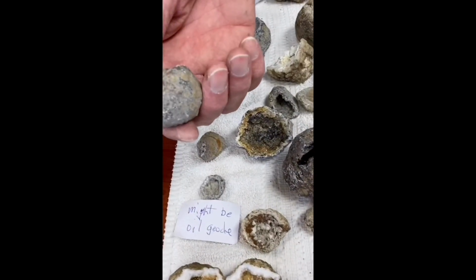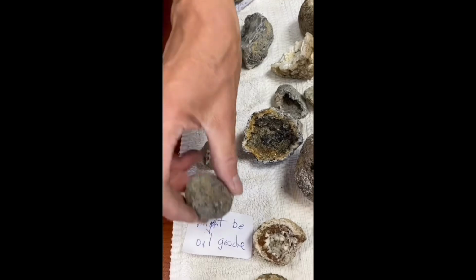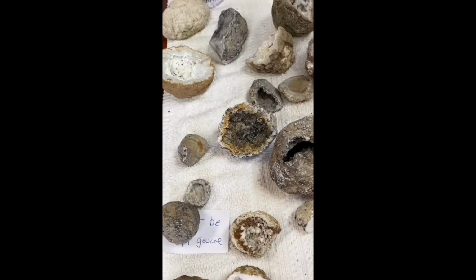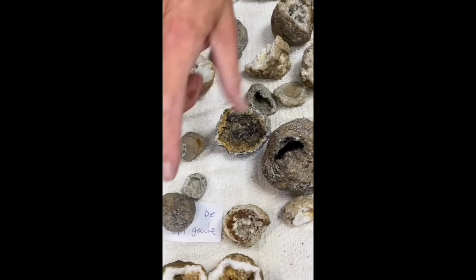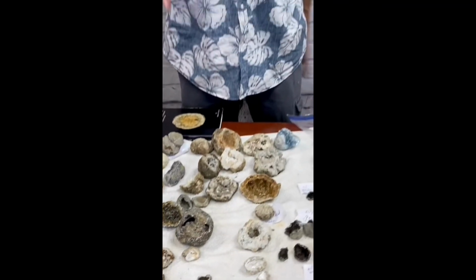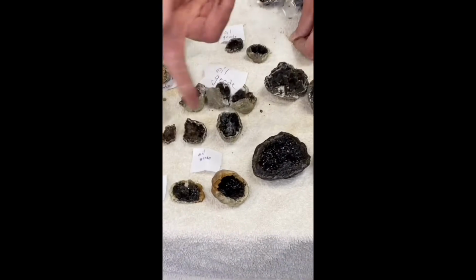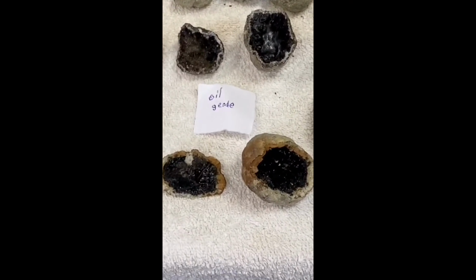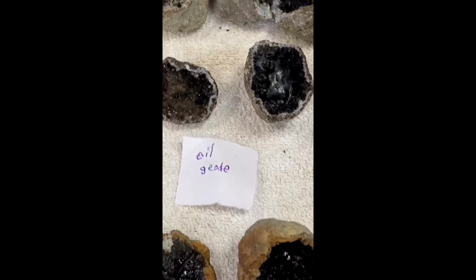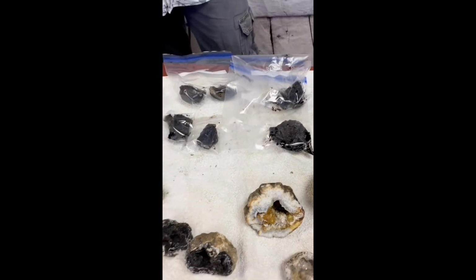This geode right here, because of its coloring on the outside, it might have oil in it. And you probably already snuck a peek at some of these that do have oil in there. Most of the oil geodes come from Geode, Illinois. And if we just kind of zoom in on those, I have some examples of geodes that have oil or did have oil in them. They've cracked and a little bit of them has dried up. And the ones that still have some oil in them, I kept them in the bag because it would spill all over the place.